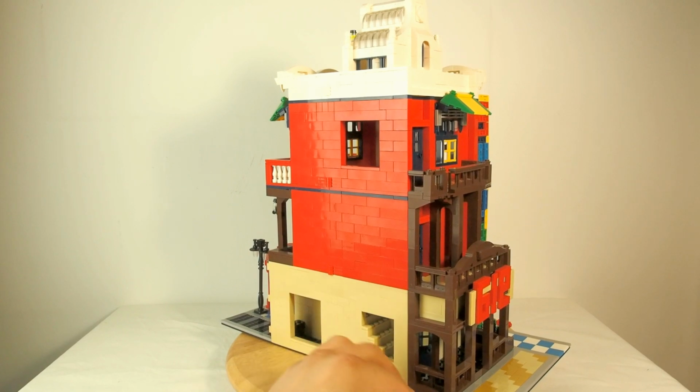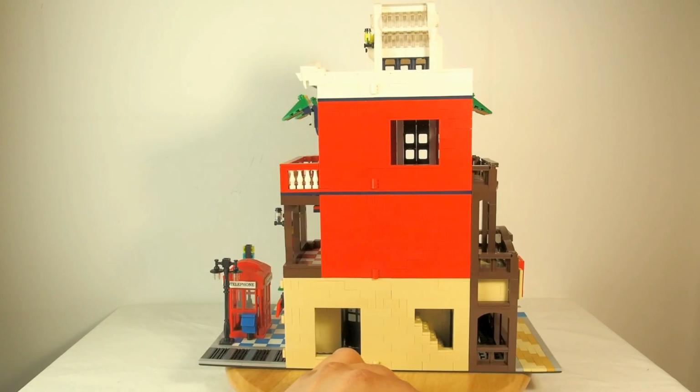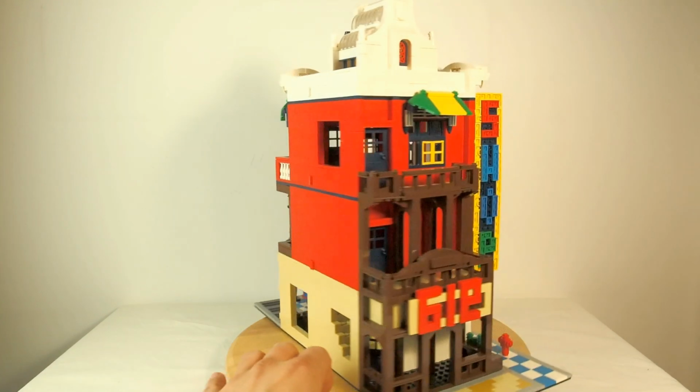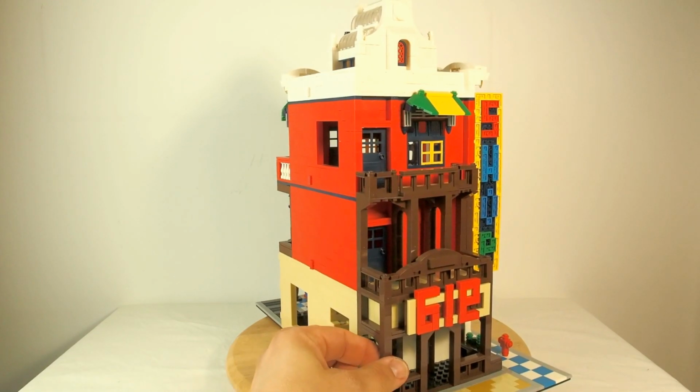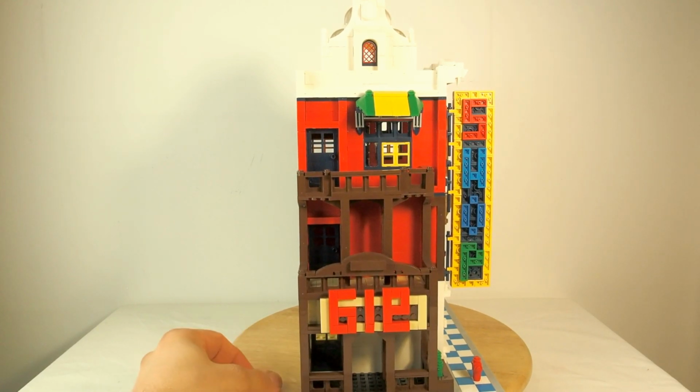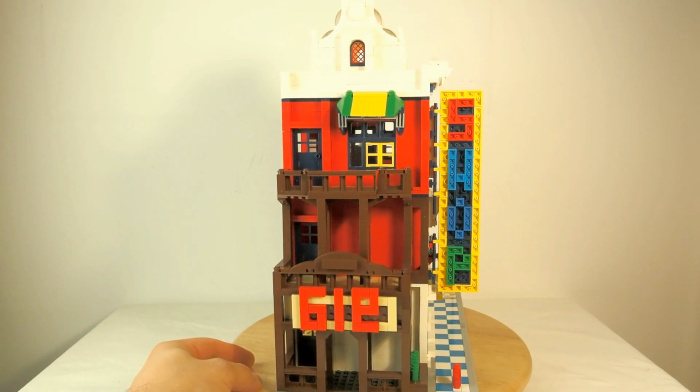I don't know. But as I said, nice bricks, a lot of bricks. Did I tell you how many bricks? Yes, I did. 2,300 bricks of good quality. That's something. I don't like the brown too much. It's very, very off from the Lego color. But other than that, nice.